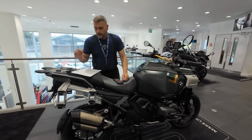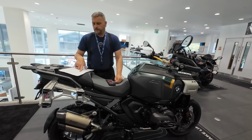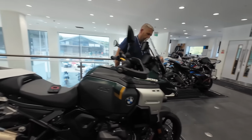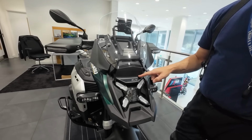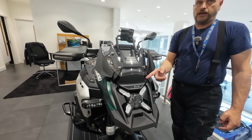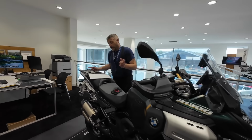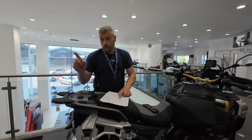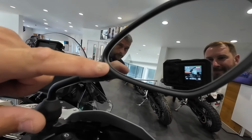Much easier. It's also got the riding assistant, which has got active cruise control on the front and back. So if you come around the front, there's this massive blob. That's the active cruise control. And if it works anything like the RT, awesome. It's really awesome. And then round the back, as well as the front, you've got the blind spot detection, which then comes over to here because you've got the little triangles, which is really good.